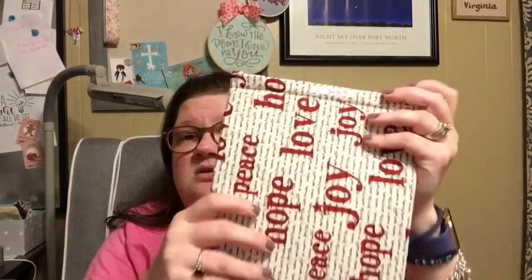And then on the inside, it's got this really fun dark green print. And behind it, it says, have yourself a merry little Christmas. So I love this one. This is one of my favorites.